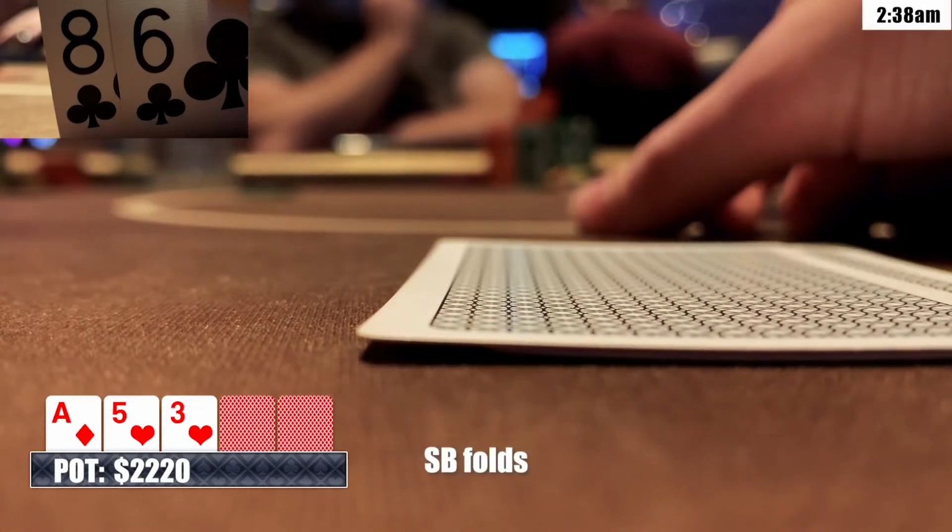Small blind folds immediately. It's down to heads up in a pot that's already large. The turn is the queen of spades, making things very interesting. Again, I can have a ton of strong hands, including aces, queens, ace-queen, ace-5, and ace-3.